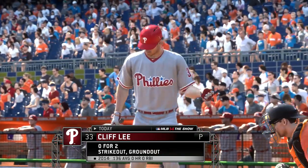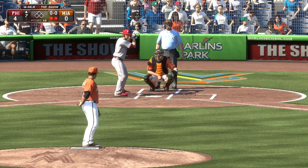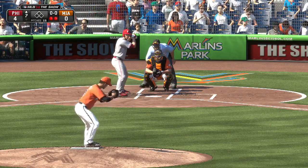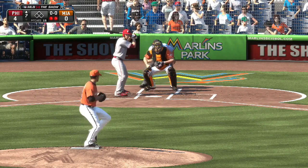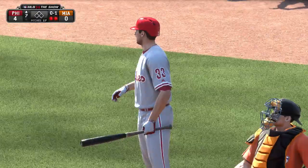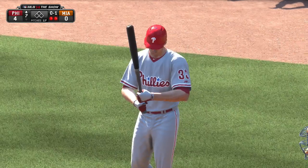Cliff Lee will dig in for the 3rd time now. He's struck out and bounced out in his first 2 trips. And he swings through a fastball and doesn't catch up with it. It's 0-1. He's going to need to crank that swing up another notch if he's going to catch up to those.